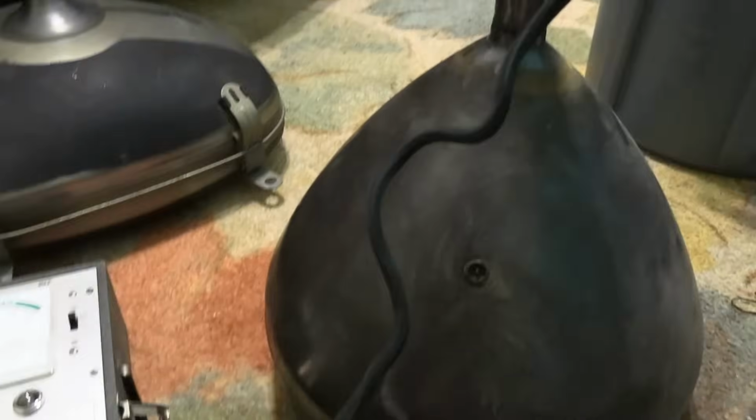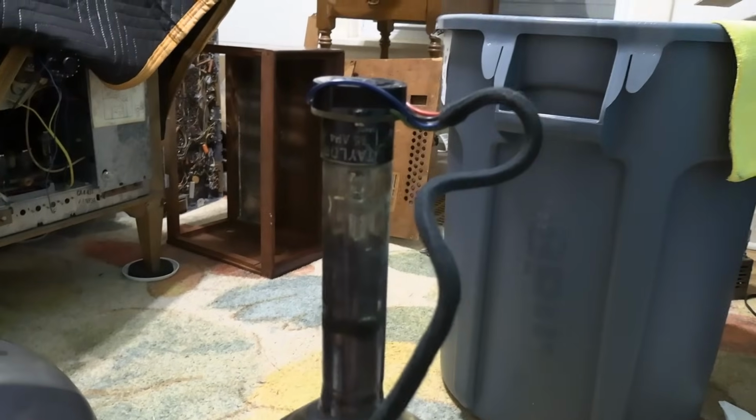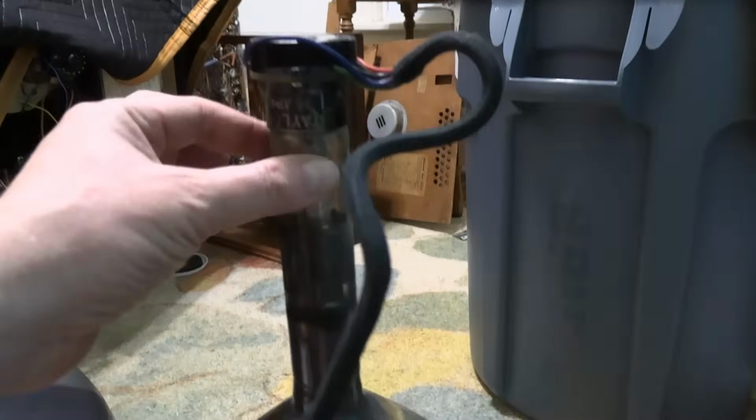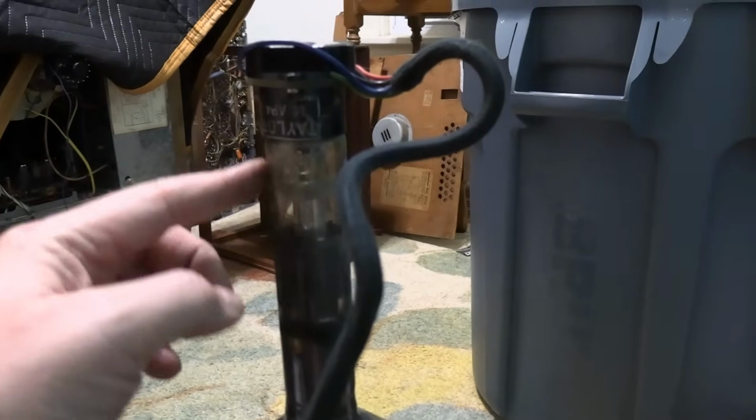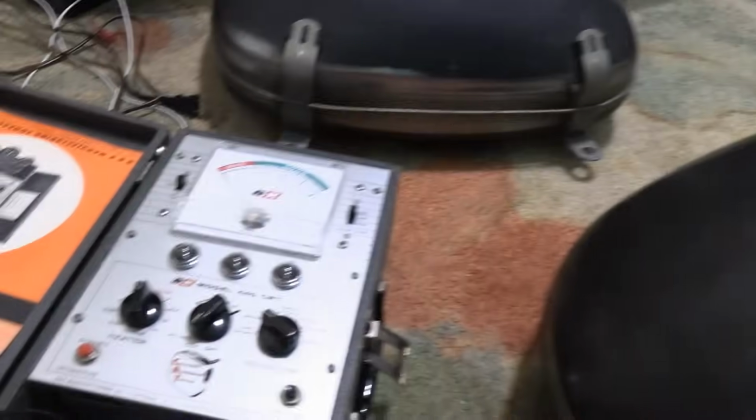Alright, let's test the CRT. First, let's take a look at it. One, it says Taylor on it, who I'm sure didn't make it. And if I feel along here, there's a seam around here. I'm sure it's a rebuild. Also notice the high voltage connector. If you see one of those, you know it's really, really old school. I'm pretty sure only DuMont used those on a couple really early post-war CRTs.